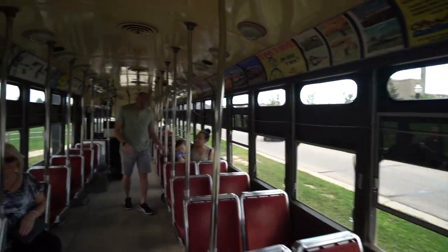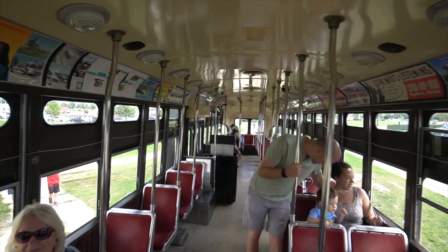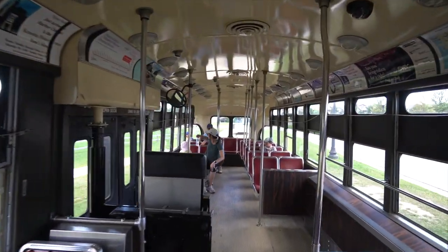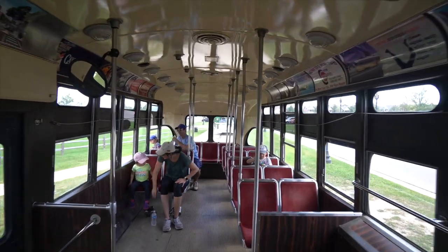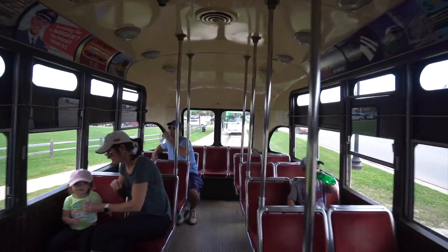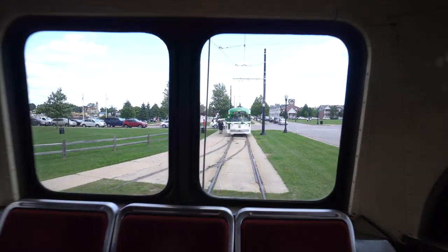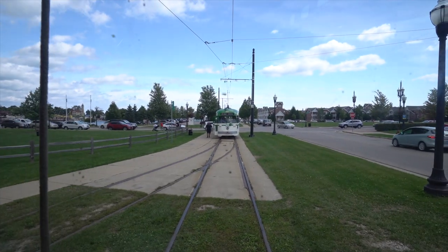Now we're on the orange one. We get to go on two cars. Two trolleys. That's the one we just came off of.